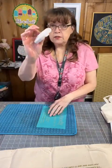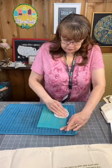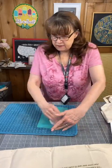Okay, then I'm going to switch over to my board eraser, which is like a magic eraser. There's no chemicals in this. We don't want to use chemicals as we clean these because that will deteriorate the adhesive.